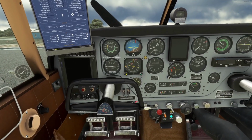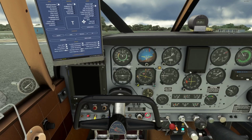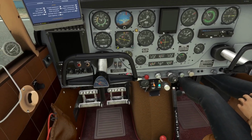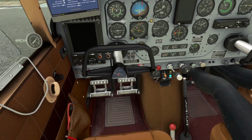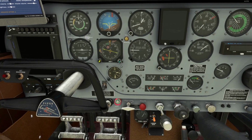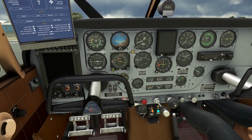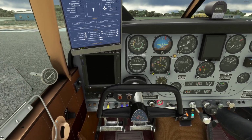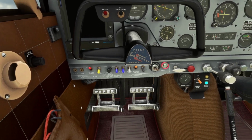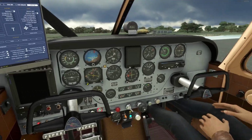Let's switch to battery. What is this sound? Well, let's get to it. So mixture full, crack the throttle, turn on the fuel pump, look for fuel pressure. It's building, good. Primer, so two times. Oh, the rotating beacon is that loud. That's turned off. And we can start the engine there.